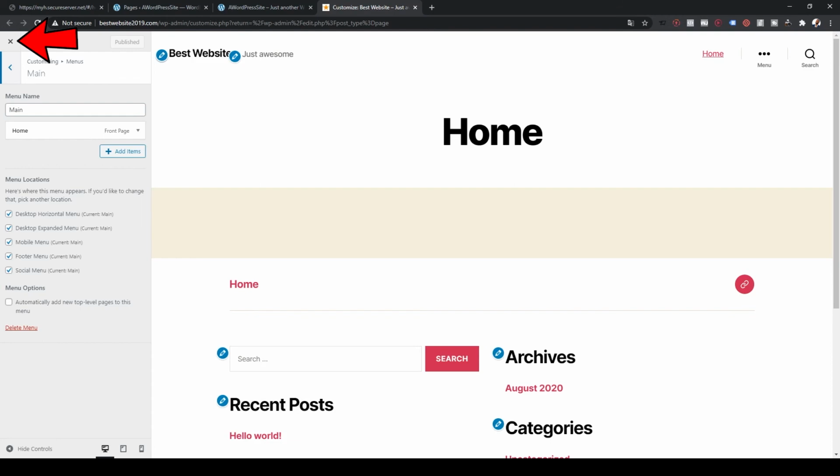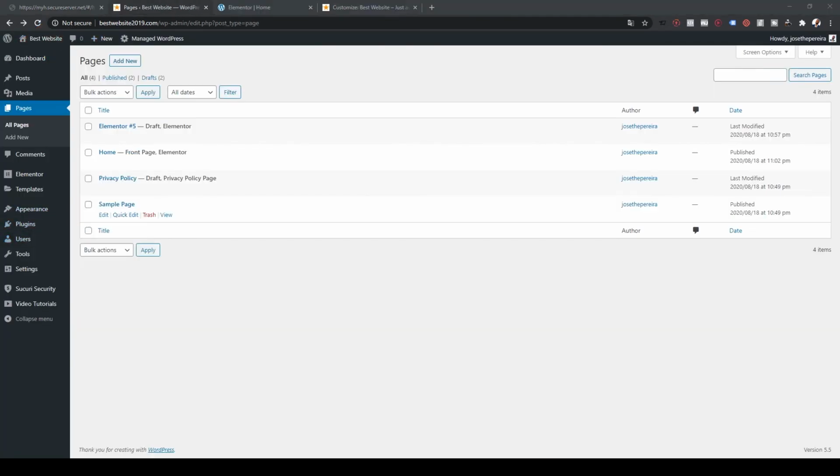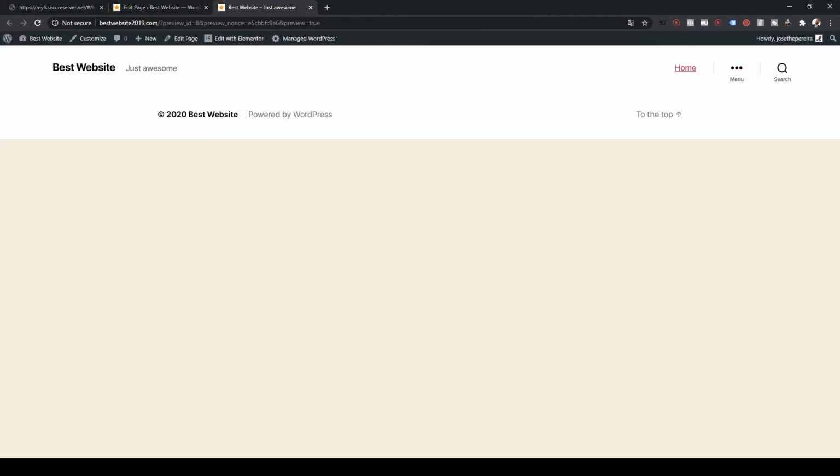Okay, great. So now let's go back to our dashboard. At the dashboard, we're going to navigate into pages and all pages. Then we're going to click on the home page that we just created and select edit. And let's actually preview the page. Okay, great. So now let's click on edit with Elementor.